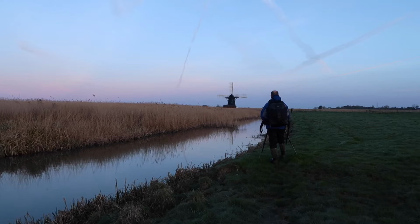So once I got into position, I very quickly decided it wasn't for me. So I packed my gear up, quickly dashed over to the other side of the windmill and set my gear up there. This felt like a much better angle for this particular day.